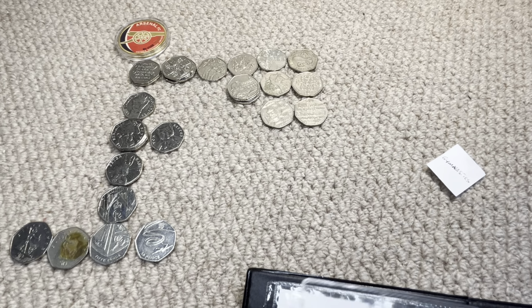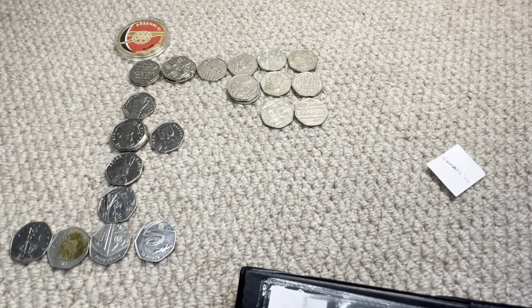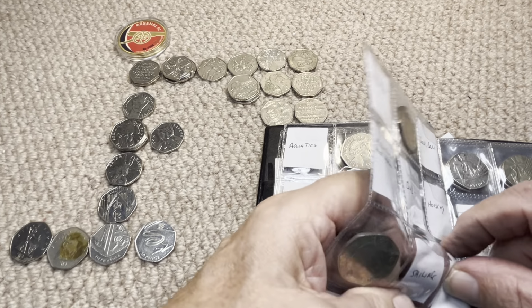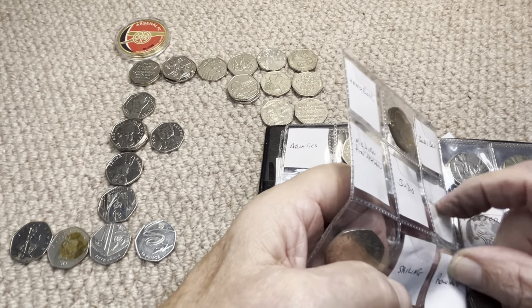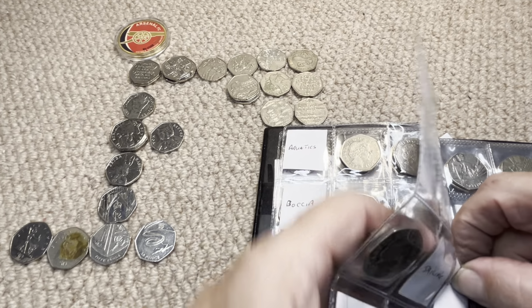Have we got rowing or haven't we got rowing? It is called rowing. There it is, rowing. We haven't got it. So that's gymnastics and rowing. That is a blooming good hunt for me, because we hadn't got any Olympics for a long time.